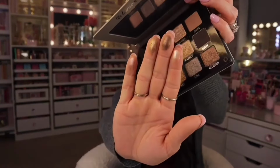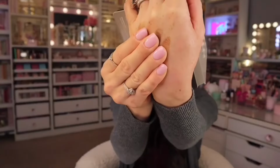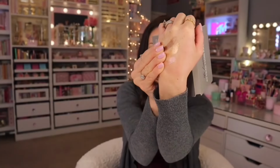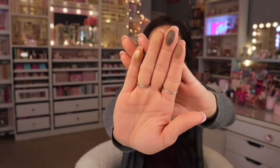Let me swatch it. This is very easy to use. I'm swatching the shimmers first. Look at that. Isn't that beautiful? Oh my gosh. Yeah, very lightweight. There's no fallout whatsoever. And then let's do some of the shimmer ones. Oh my gosh. Yes, you guys. Look at the matte ones.